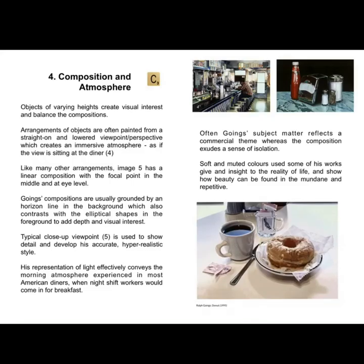The subject matter of this piece, Donut, depicts the simple pleasures of working class American life. Goings was influenced by American culture, typically the 1960s and 1970s diners.